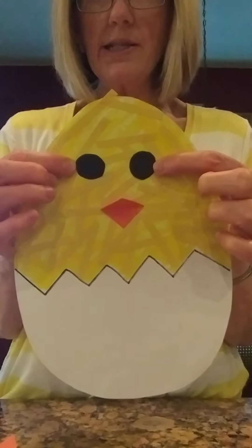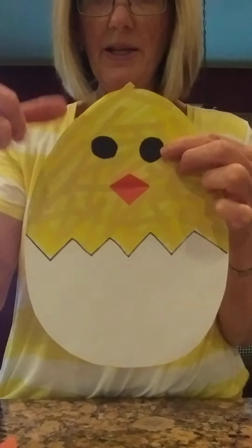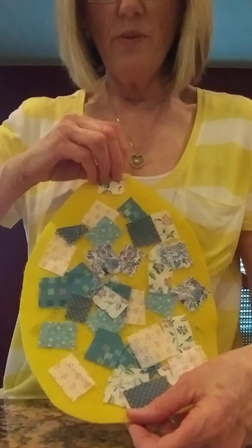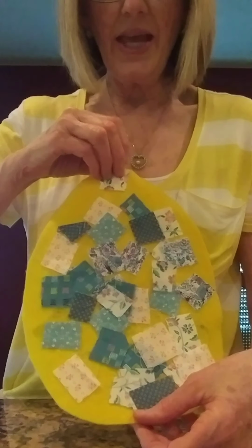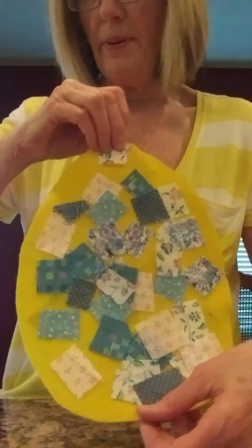You all know how to use scissors. You could cut them out of a black paper. You could use a thumbprint dipped in paint. Lots of different ways you can do that. Something else that you could do would be cut up some fabric or scrapbook paper and glue them onto a collage egg shape.